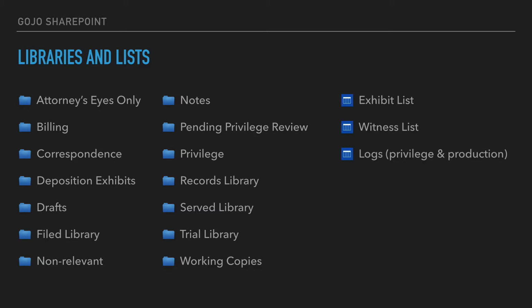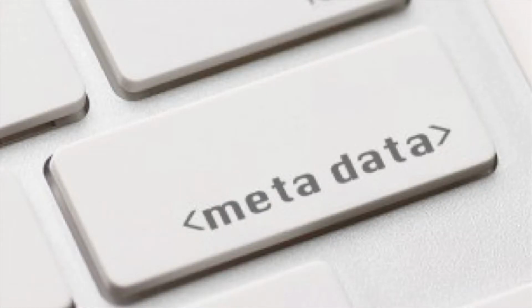We also have three lists, actually three types of lists. We have an exhibit list, a witness list, and then a privilege and a production log. These, as I said, look like spreadsheets, but they're actually web-based databases where these bits of information are collated and easily accessible by us and our opponents.